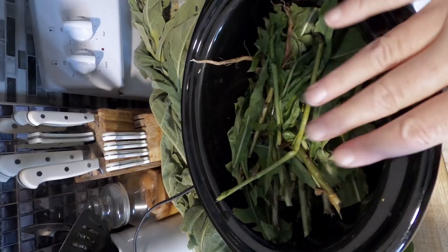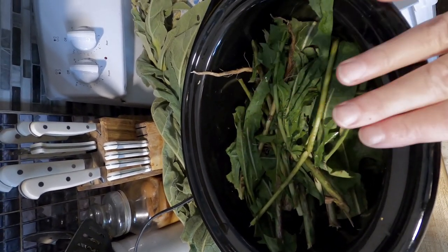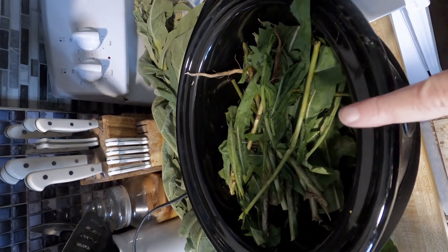This will relax you. So if you have a day off, it will make you sleepy and it will make you sleep. So make sure that you do this at night. Now, what I'm doing is I'm breaking these up, and we're going to go ahead and put them in the crock pot overnight. We're going to fill it up with water, and keep it on low for 6 to 8 hours.